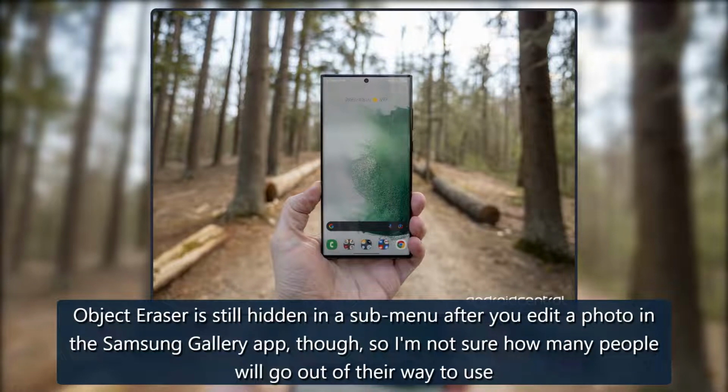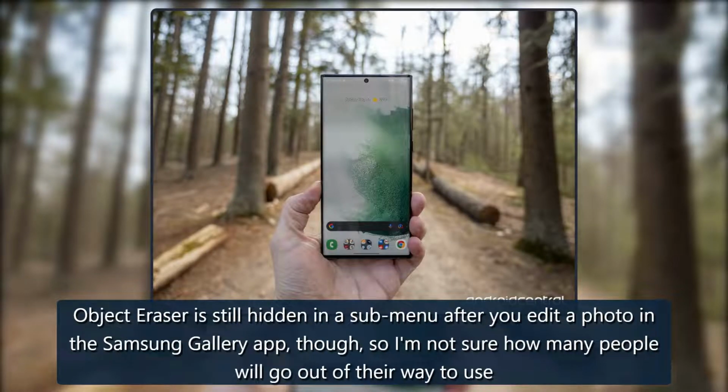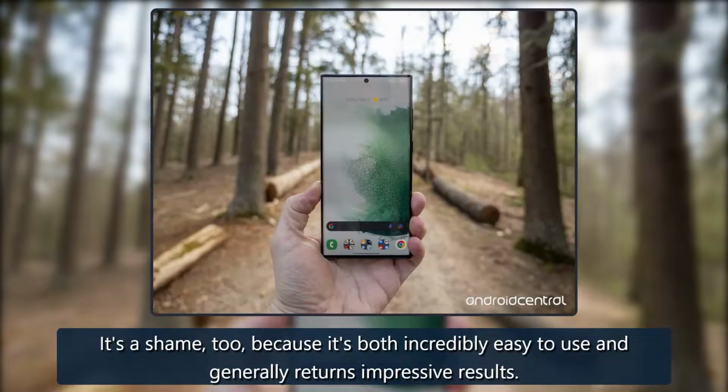Object Eraser is still hidden in a sub-menu after you edit a photo in the Samsung Gallery app though, so I am not sure how many people will go out of their way to use this feature on the regular. It's a shame, too, because it's both incredibly easy to use and generally returns impressive results.